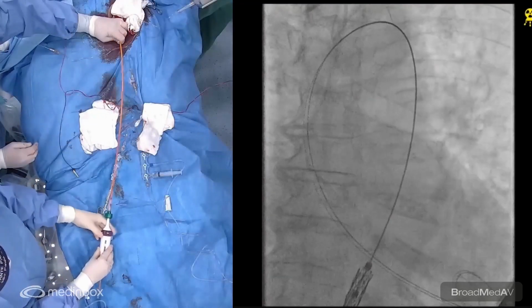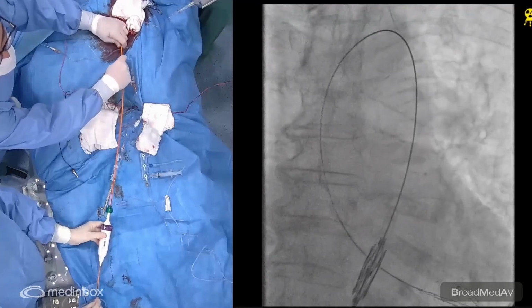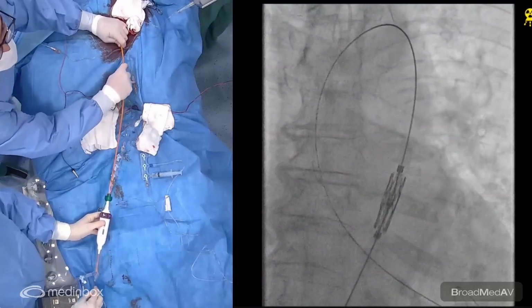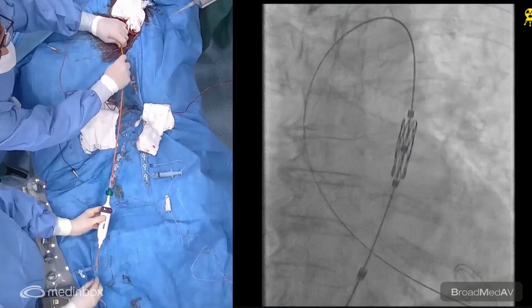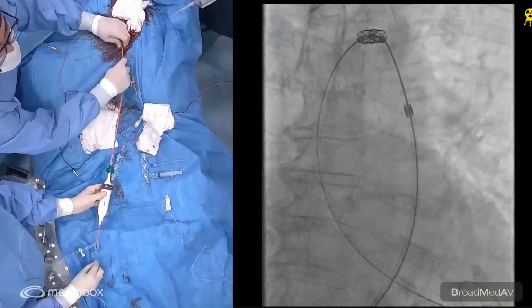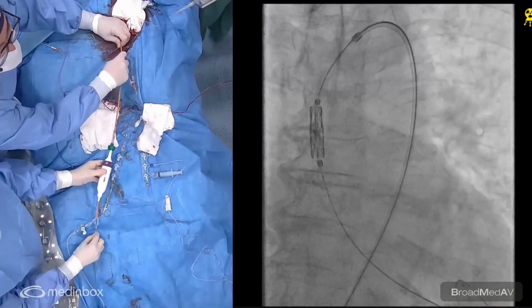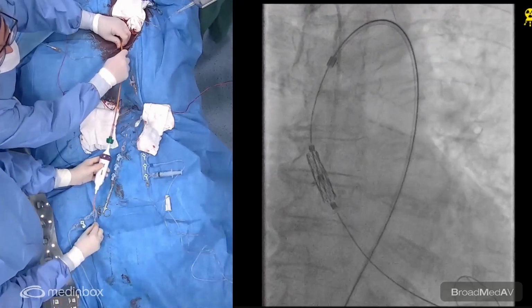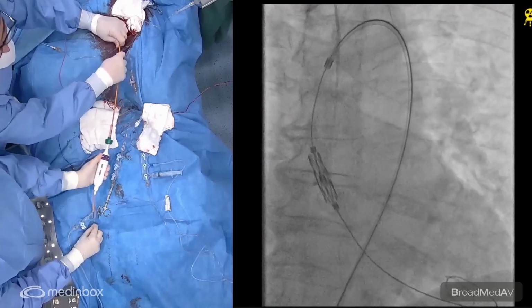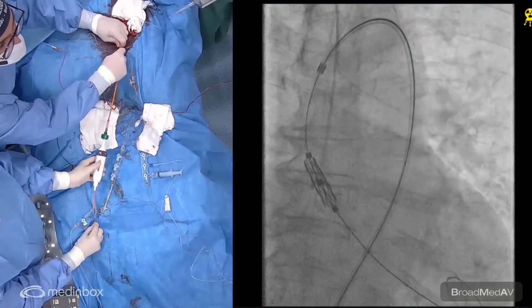Let's do the deflection here. Now it's deflection. Dimitri is doing this in his hand, and Alberto got the wire. The valve is advanced, and Dimitri is holding the guide wire. Now it's close to the aorta. Can I cross? Yeah. Is it okay for you? Yeah, let's go.